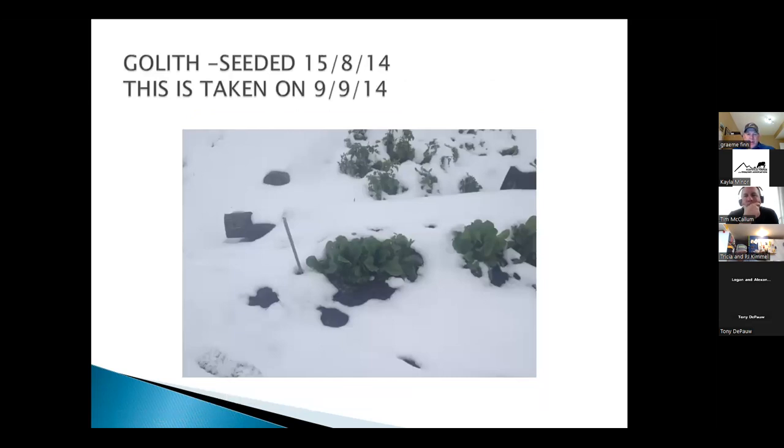Okay, I'm getting towards the end here. This is Goliath Forage Rape. So I got this seed up late 2014, and I just put in Heather's vegetable garden. This is why we've really got to consider the brassicas for up here in Canada. So this photograph, you can see it was seeded in the middle of August there. We got our snow in the middle of September and pretty heavy snow, some frost after that. And I thought, well, she's going to be a write-off.